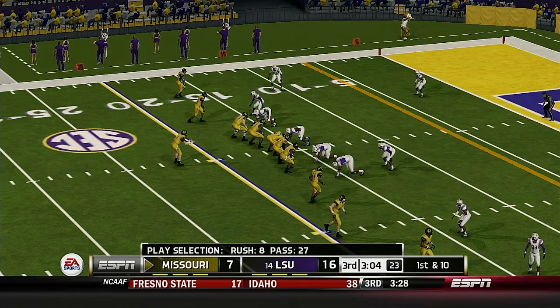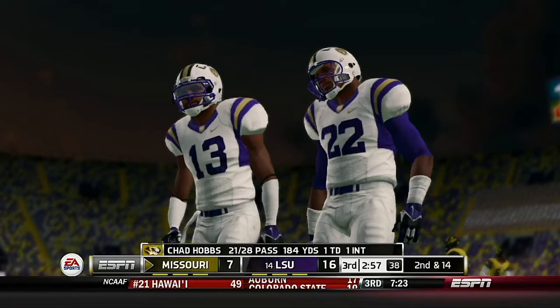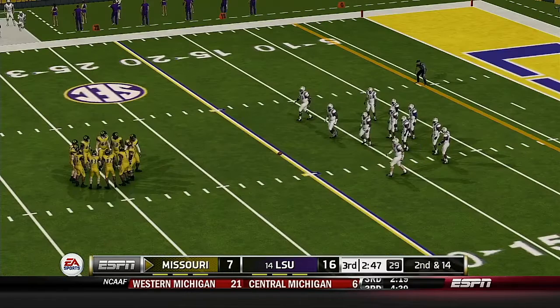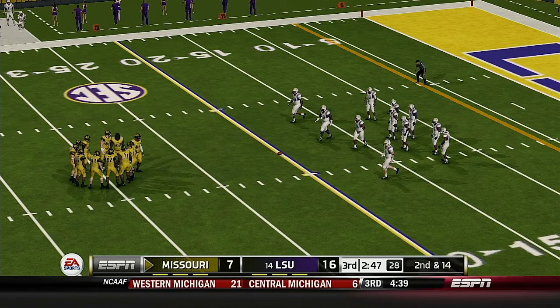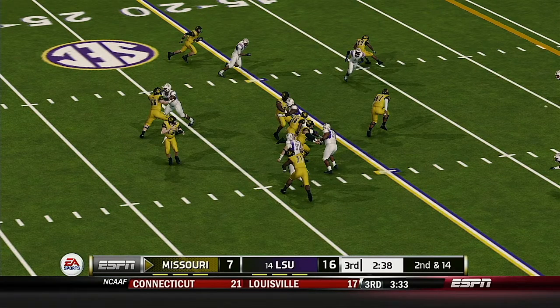The offense is going to try to open this field up, coming out in a five-wide set. And the defense counters with their dime look. And he's taken down at the 20-yard line. The defense was just all over that play. It didn't fool anybody. So it's second and 14. Ball on the 20-yard line. Takes it up the middle for a nice run. Call it a gain of 7 yards.